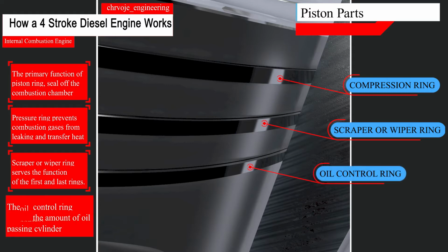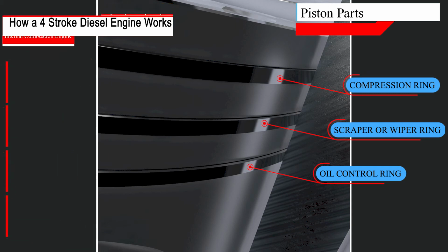Finally, the oil control rings control the amount of lubricating oil passing up or down the cylinder walls. These rings are also used to spread the oil evenly around the circumference of the liner. The oil is splashed onto the cylinder walls. These rings are also called scraper rings, as they scrape the oil off the cylinder walls and send it back to the crankcase. These rings do not allow the oil to pass from the space between the face of the ring and the cylinder.